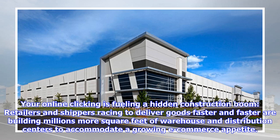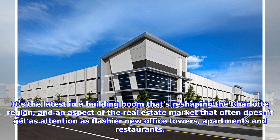Your online clicking is fueling a hidden construction boom. Retailers and shippers racing to deliver goods faster and faster are building millions more square feet of warehouse and distribution centers to accommodate a growing e-commerce appetite. It's the latest in a building boom that's reshaping the Charlotte region, and an aspect of the real estate market that often doesn't get as much attention as flashier new office towers, apartments and restaurants.